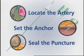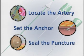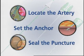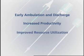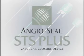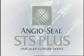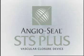The easy-to-use STS Plus device helps clinicians to achieve reliable and successful hemostasis time after time. It allows procedures to be completed in the cath lab, offering outstanding ambulation and discharge times, increased staff productivity, better utilization of resources, and greater patient comfort and satisfaction. The Angio Seal STS Plus brings vascular closure to the next level, providing the best possible outcomes to both patients and clinicians. Experience the Angio Seal STS Plus and discover the natural evolution of vascular closure.